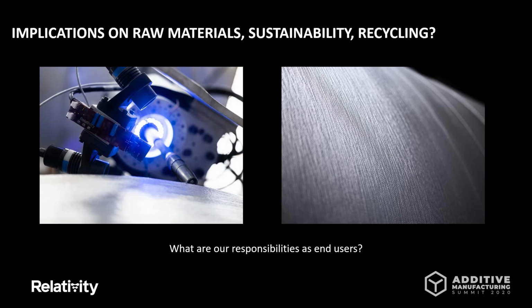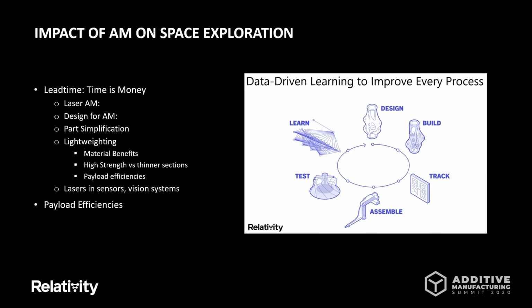I know nobody's really talked about it in all of the webinars and online seminars that I've seen so far during the time of COVID. But I think this is something that is super important to actually start a dialogue on. So if you want to go to the next slide, please. I've just got a couple of minutes left.